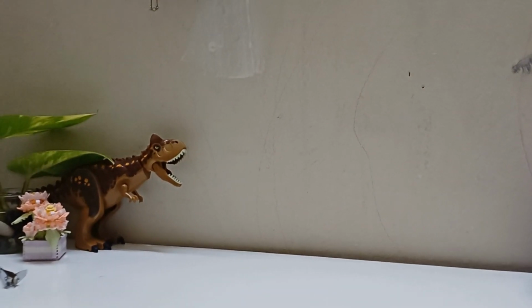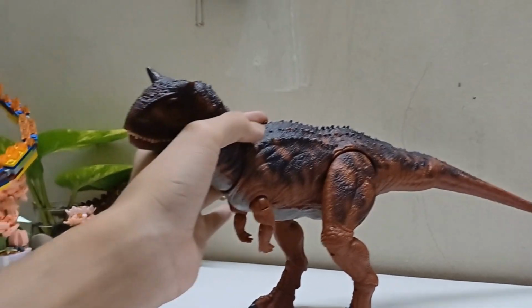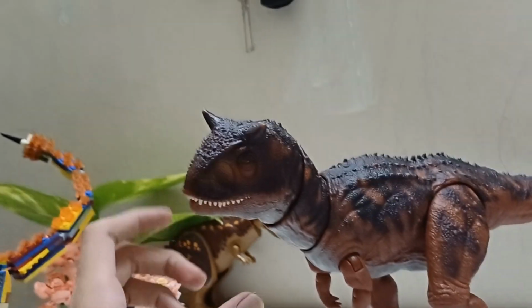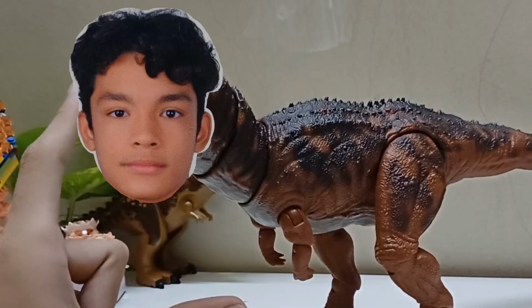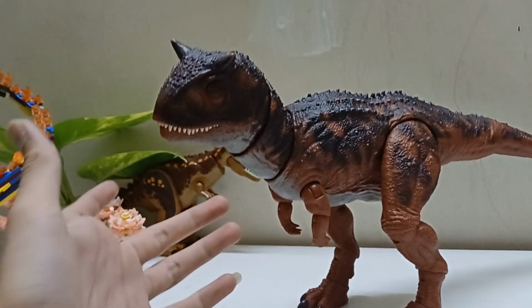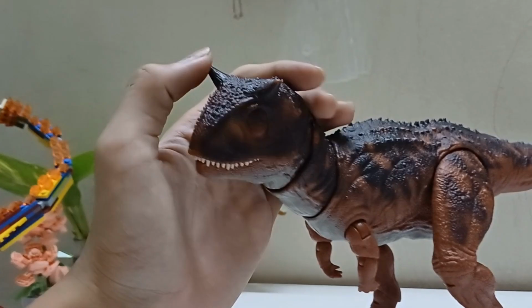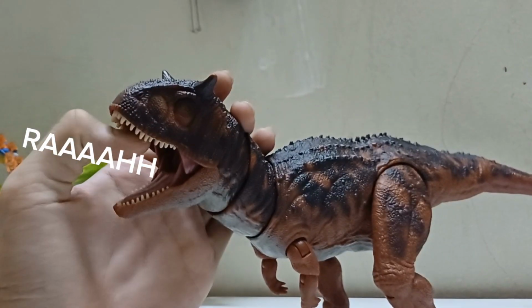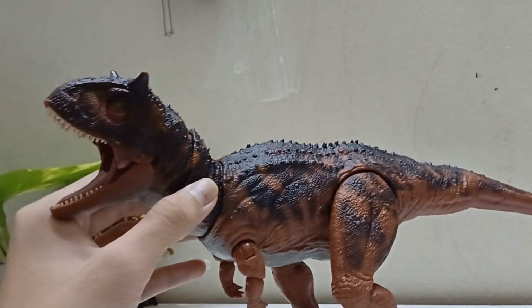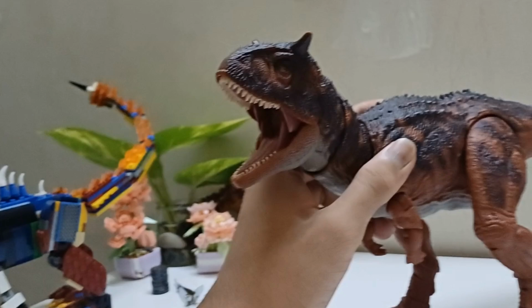Number 1. And finally, our number 1 place of my Mattel figures would go to the Hammond Collection Carnotaurus. Now, why do I think that this is my favorite figure? Technically, this is me as a toy figure itself. So if I were to ask, what if I was a toy? I mean, this is what I'd be. But not just because it's hyper articulated and it's movie accurate. No. I just feel like this is a Carnotaurus, and Carnotaurus is overall my favorite dinosaur.